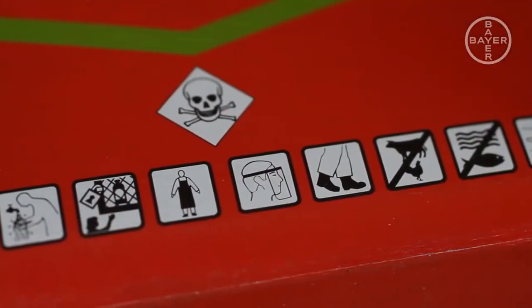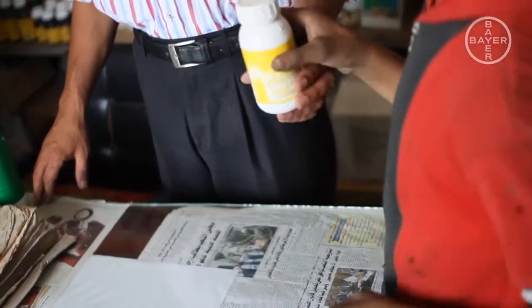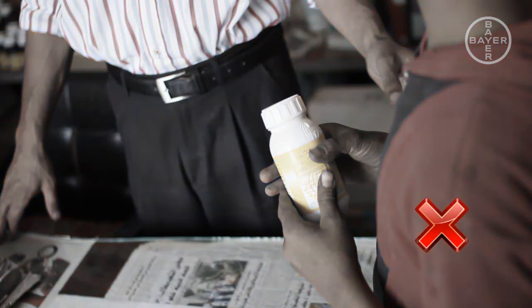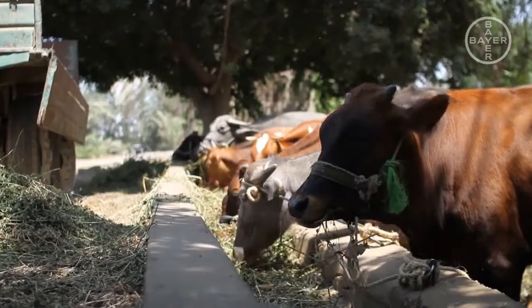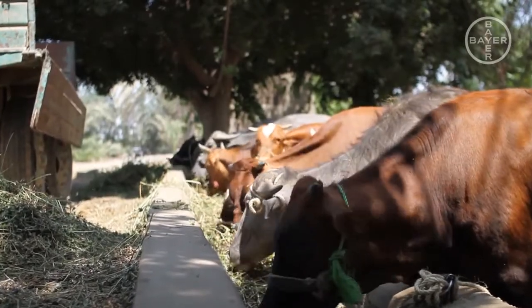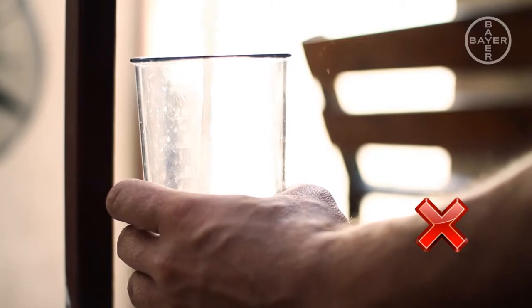Pictograms on the label help make instructions clear, and it cannot be emphasized enough that you should never allow children nearby when you are working with pesticides. If you mix pesticides near the home, you may put people as well as domestic animals at risk. This is wrong. The man isn't wearing gloves, and he is using a cup from his kitchen to measure pesticides.